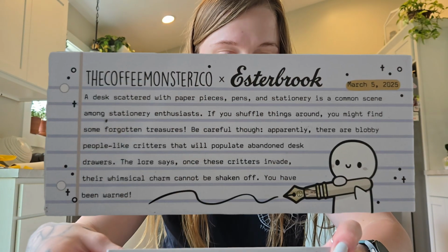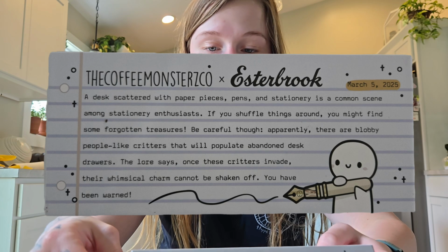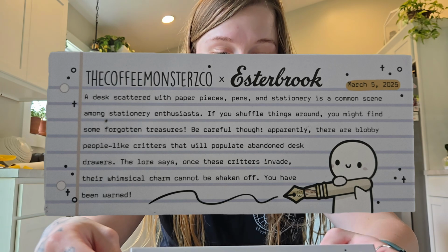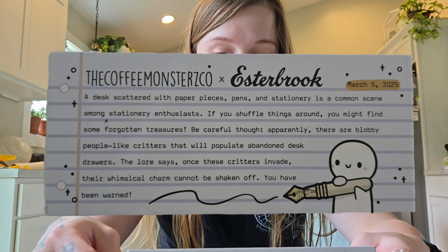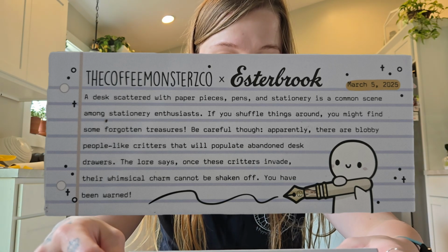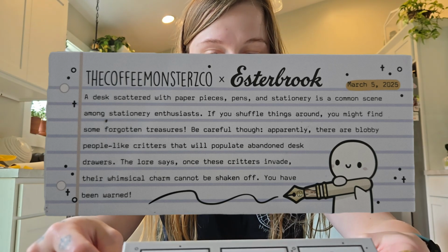With Esterbrook. It says a desk scattered with paper pieces, pens, and stationery is a common scene among stationery enthusiasts. If you shuffle things around, you might find some forgotten treasures. Be careful though. Apparently there are blobby people-like critters that will populate abandoned desk drawers. The lore says once these critters invade, their whimsical charm cannot be shaken off. You have been warned.